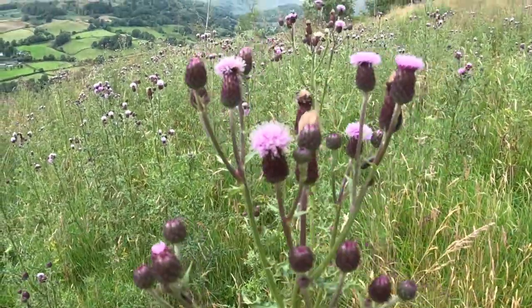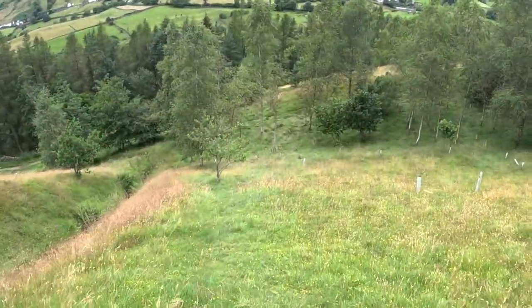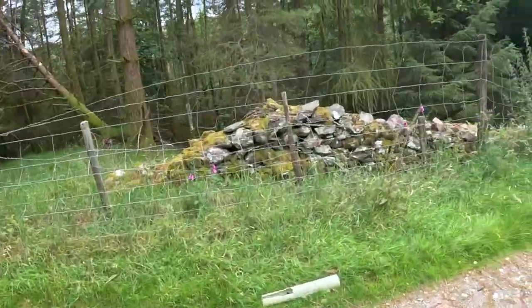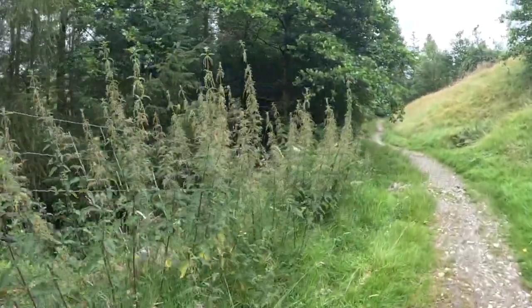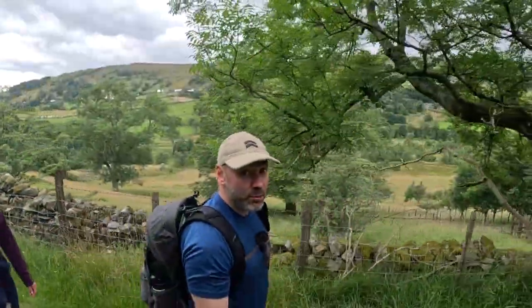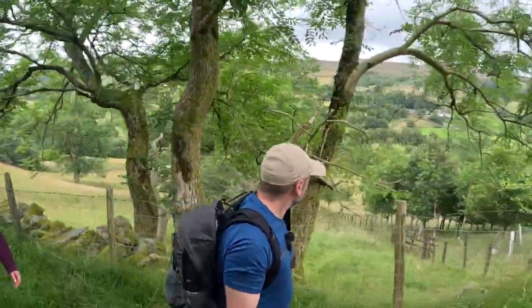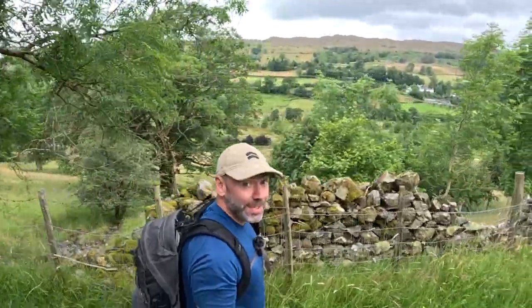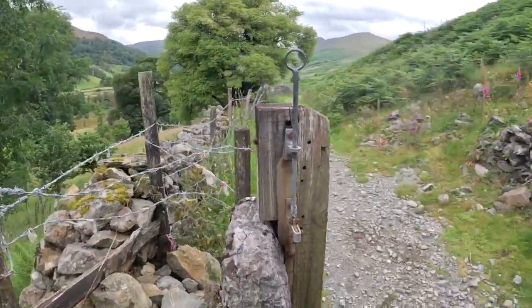There you go, thistles are out. It's that time of year. So hit the path and then we're taking a right. And you can just hear the stream down there. As you walk along this trail towards Troutbeck Tongue, you're elevated, probably about 50 metres off the valley floor. So get that view going all the way. There we go.